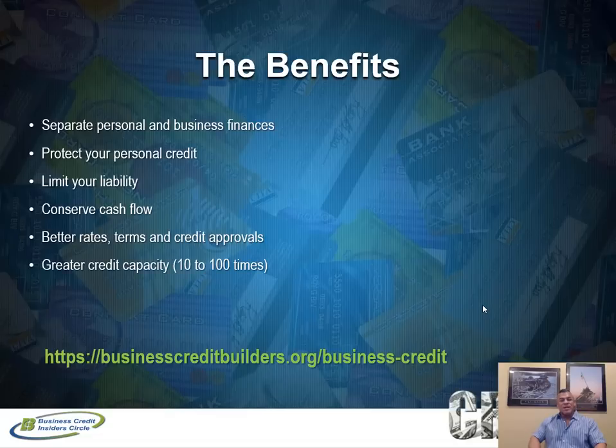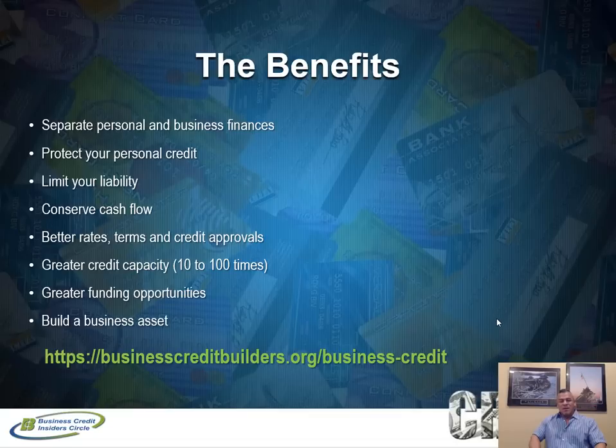So this gives you greater credit capacity. As a business, when you have a strong file, you can get much more funding and much more credit compared to just relying on personal credit alone. And you have much more funding opportunities when you build business credit. Also, when you have a credit file, you have an asset for the business. And when you have strong business credit, it's an asset.